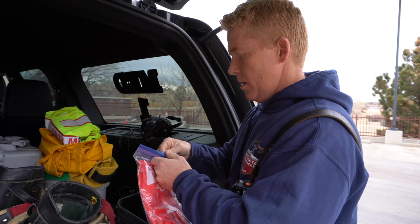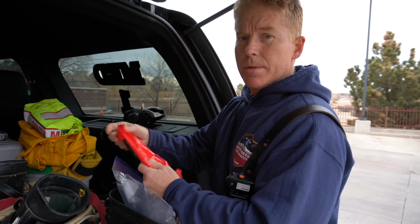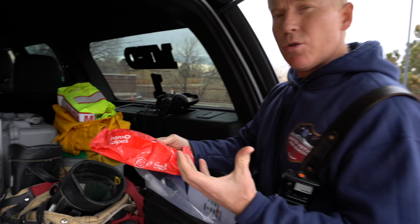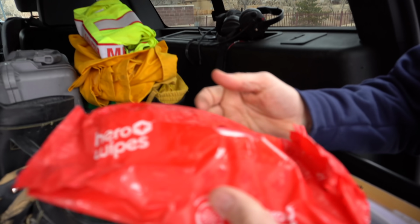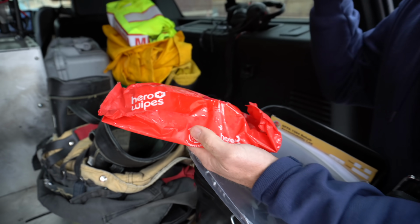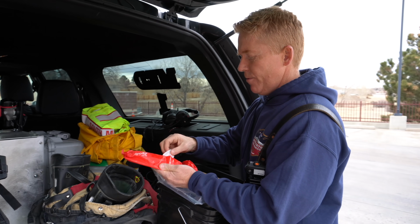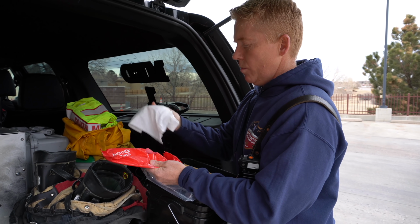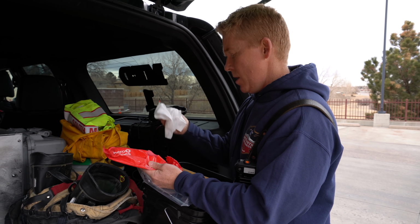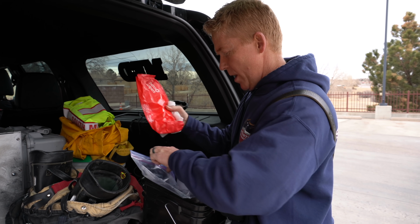Here, this is interesting. These are some fire wipes, and it's real important to us. When we go to structure fires, we have noticed that you come out of a fire and you've got black soot, whether it's around your face or your neck, and that's all very harmful for us. What these wipes are for is to wipe your face off, to wipe your neck off, and all the areas that were exposed. So we carry some extra wipes here.